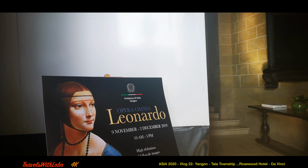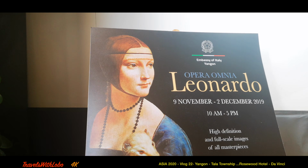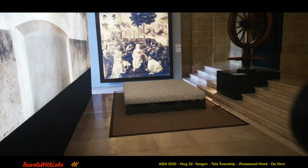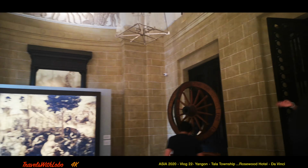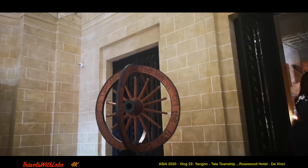Embassy of Italy. Yangon, Leonardo. No idea what this is. Maybe an art gallery. Quite fancy.